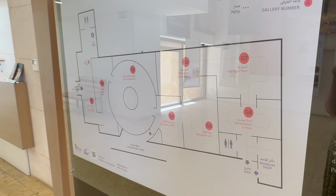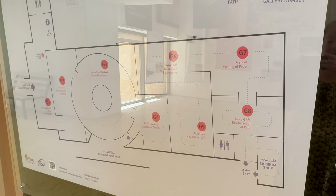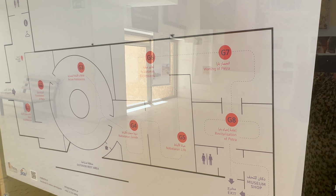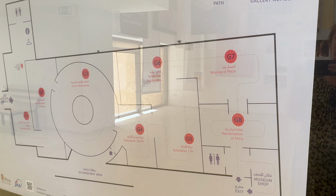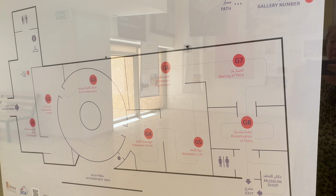Hope you enjoy it. It says, welcome to the story of the capital of the Nabatean Arabs and the region that supplied it with life throughout the ages. Petra's history.